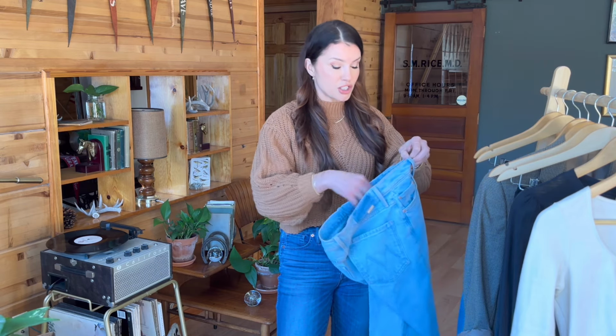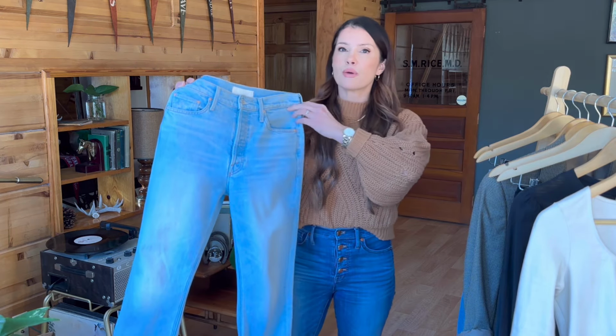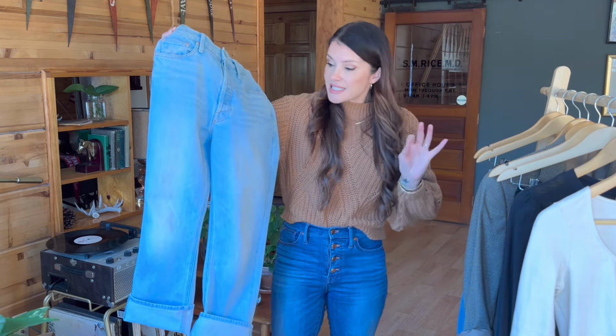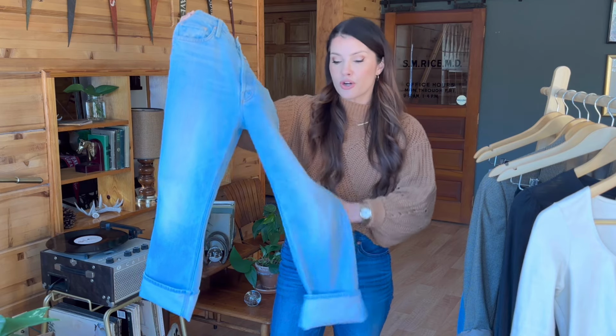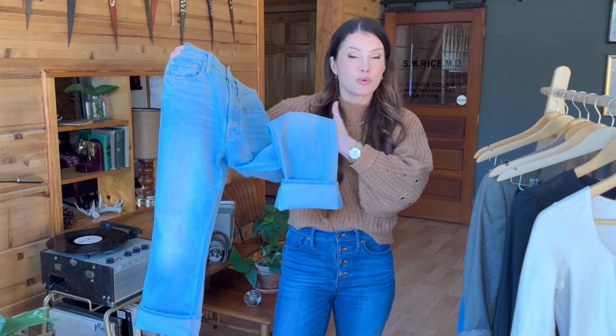At the time, I was thinking I really want a pair of mother jeans in my collection. Saw this pair. It was offered at an amazing price. They were in excellent condition, so I bought these jeans. And while I found that they were not what I was looking for to wear in the colder months, I did discover that I love these straight leg jeans in the summertime with a cute sandal. So I went ahead and just cuffed the jeans because that's how I like to wear them.